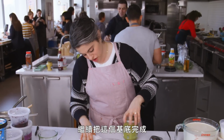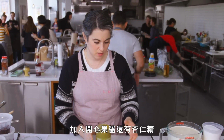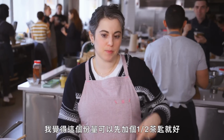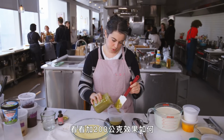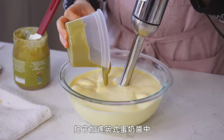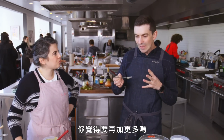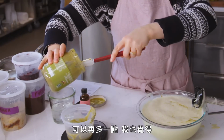I'm gonna go ahead and finish this base, adding my pistachio paste and the almond extract. So for the almond extract, I don't want it to be overpowering. I think I'll start with a half teaspoon for this volume. Okay, and now the pistachio paste. Let's see what 200 grams looks like. Blend this into the creme anglaise. Do you think I should put more in? I mean, it could take a little bit more. It could take more. I agree with you.